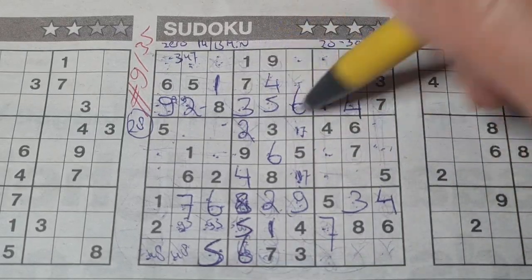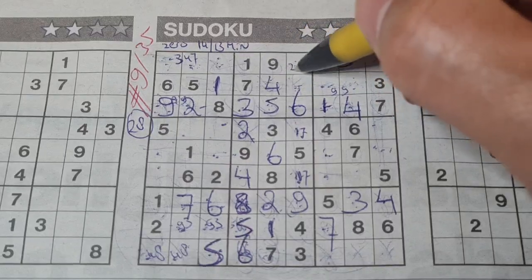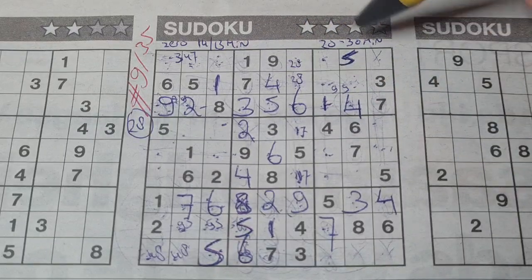Two numbers left now in this big square. 1, 2 is missing. 3, 4, 5, 6, 7, 8 is missing. 2 and 8, 2 and 8.